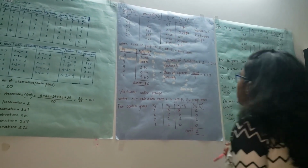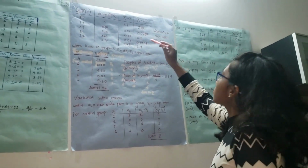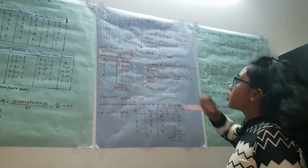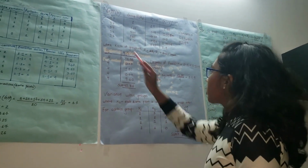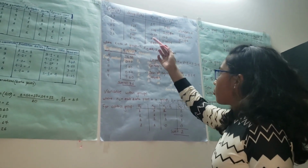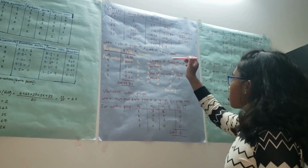I've mentioned the values here. And then we're squaring each of these values in this column. So that is X bar J minus X bar, whole squared. Here I've mentioned what each of these stands for, where K is the number of groups, which is 5, X bar is the grand mean, and X bar J is the group mean.